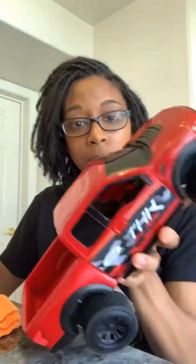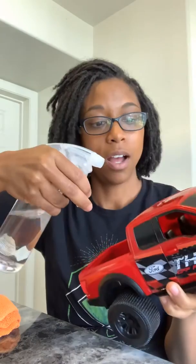So as you can see, the numbers on my buttons are still there. This has been wiped down hundreds of times with this stuff, so I was not afraid of that. I use this on my son's more expensive wooden toys, or cheaper plastic toys. Spray it right onto it. See, it's on there pretty good.